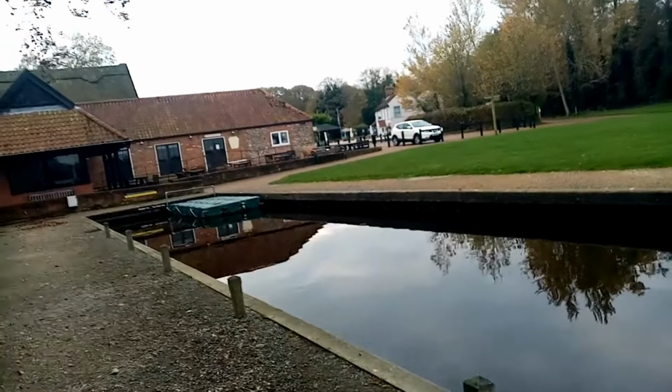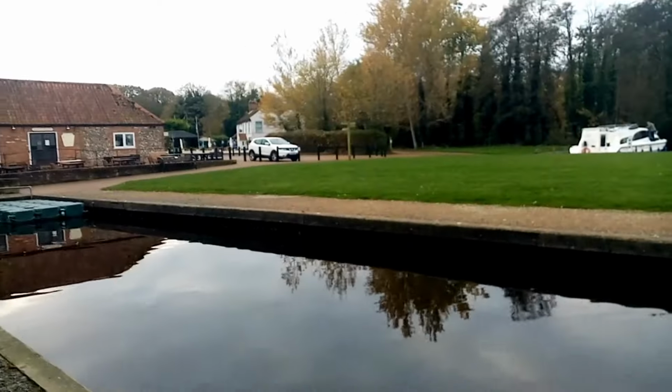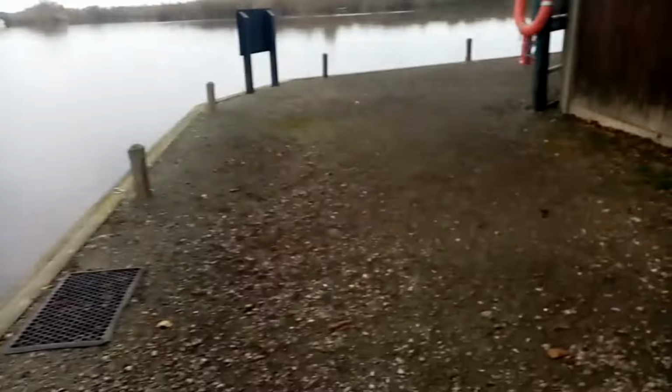This morning we're at Ranworth Broad. As I say, first time I've ever been here, or second time. We never fished it, just came to check it out, and I'll give you a quick tour. Okay, the car park is over there, the white one. I've come to the right, I walk around this bit here.